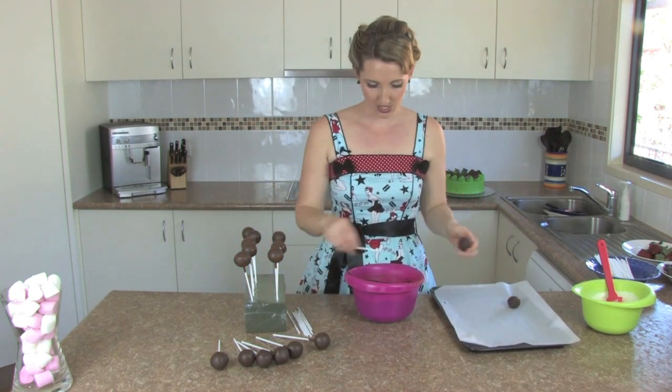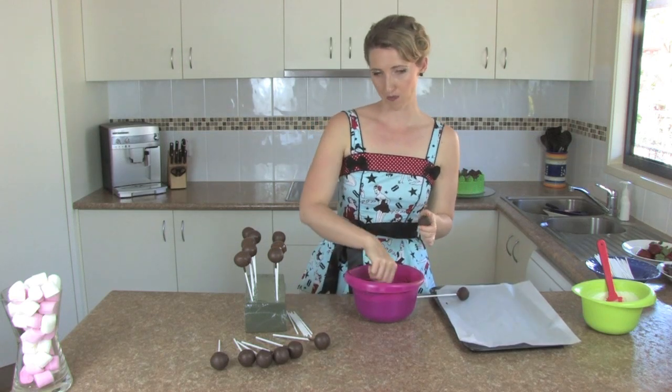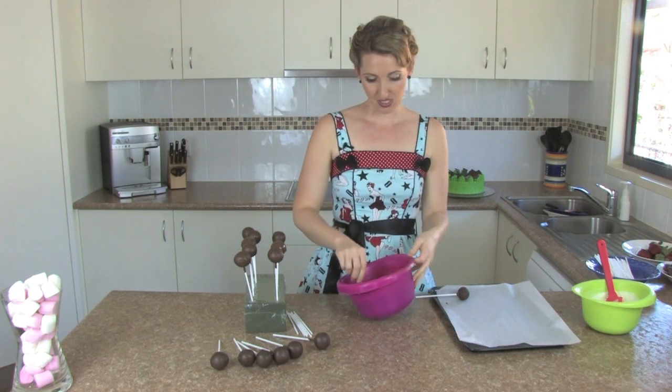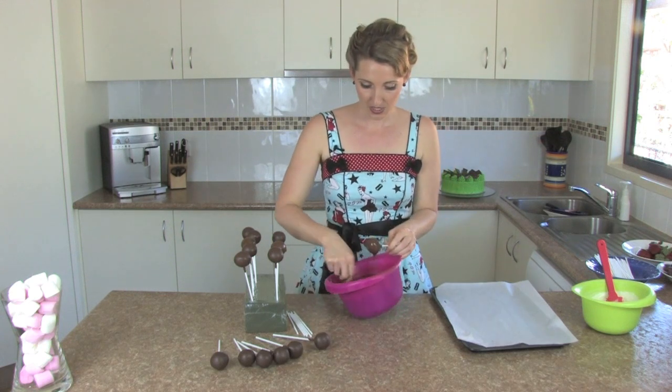Now I'm up to the last two. So the occasions you could use cake pops for. These are getting very popular for birthdays. As something different than a cake, you could set up a cake pop stand or just hand out cake pops at the end of the party for kids to take home. So you don't have to worry about the whole cake thing.